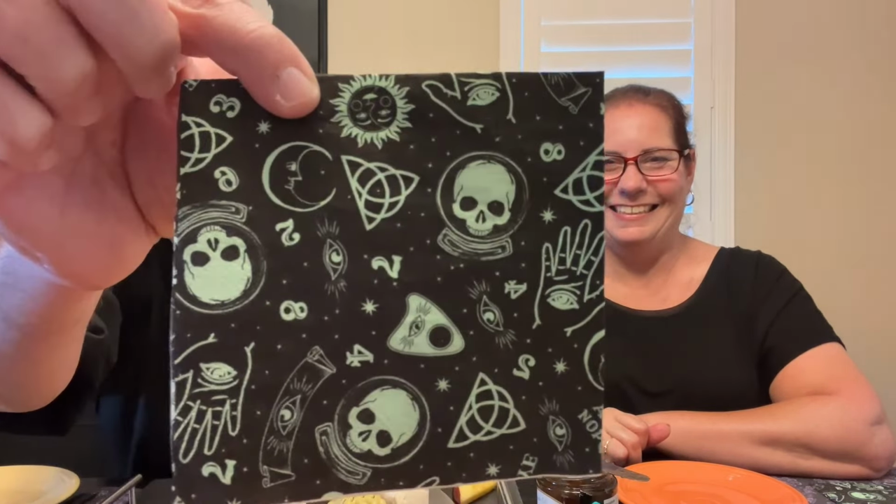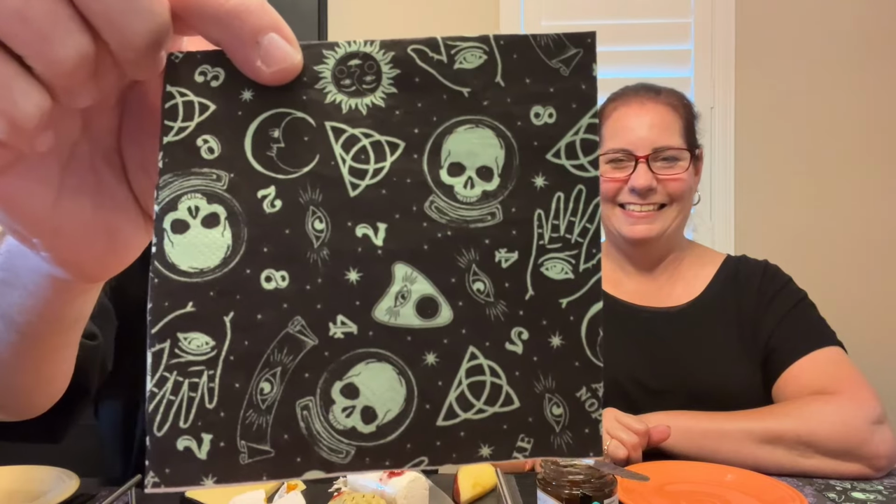Also, I want to say thank you to Tina, because Tina went out of her way to pick out these awesome Halloween glow-in-the-dark napkins. Yeah, we're all themed out here for Halloween. Yeah, and I did want to get a cheese that looks kind of like a brain, and I couldn't find exactly what I was looking for, but I thought that would be fun on the Halloween cheese board as well. I've seen a lot of great ideas with Halloween cheese boards. Yeah. So this was fun.